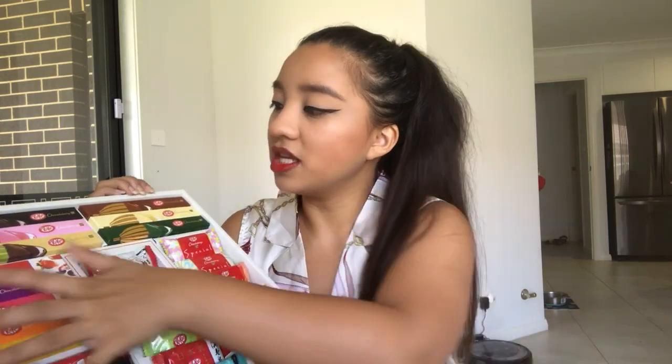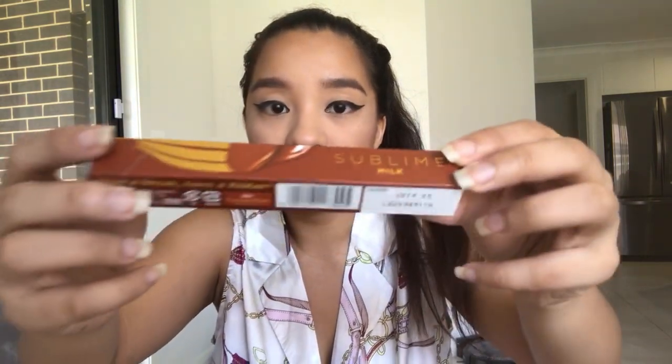We are going to try each and every Kit Kat in this box. I'll try to eat it all, but I might just have a bite or two of some. Ang dami nito eh, napakahirap namang ubusin ko na in one sitting talaga. The first thing we might try, let's try these ones. So this is the Kit Kat Sublime Milk. So it says they're sublime.